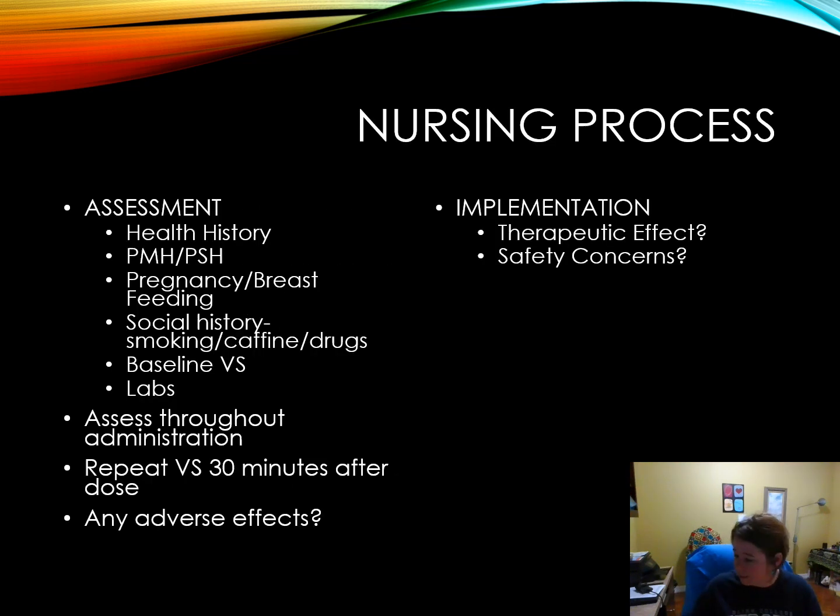Okay, nursing process. So what do I need to think about when I have a patient who's getting these medications? It always starts with my health history. I'm looking at this patient and going, why are you so short of breath today? And I'm looking for things like asthma, COPD, emphysema, those sort of things in order to put those all together in my brain.